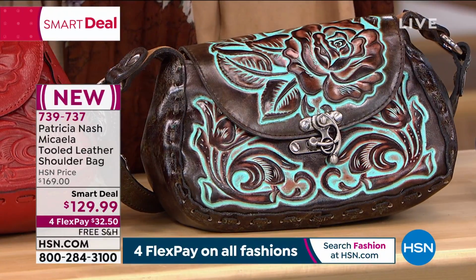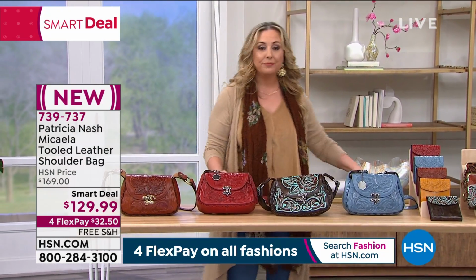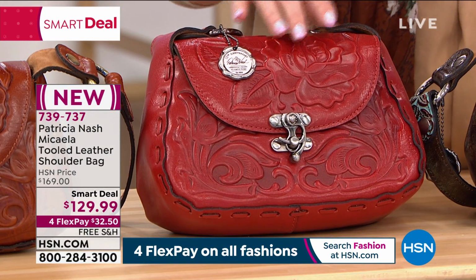So I just love it. I mean, I love them all. Honestly, I think the red is my favorite because of that pop of color. I do too. The red is one of mine. And then, of course, the turquoise. The turquoise tool, to me, looks like turquoise jewelry.